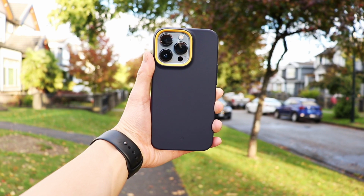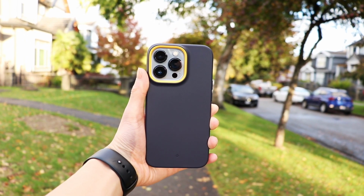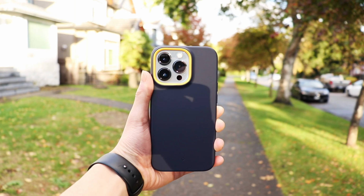We'll see. So this next section is going to be pretty short, because right off the bat, I'm going to immediately say that both of these cases are not tough cases. Although the Caseology case does advertise some drop protection, I would not be confident dropping my phone in any of these cases, even on carpet floors. Instead, I'm gonna look at the other aspects of protection that are more applicable to the average person.